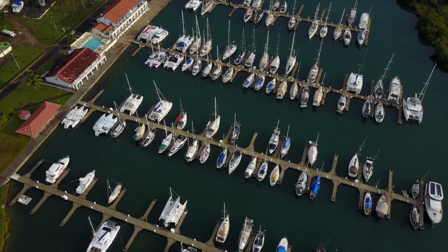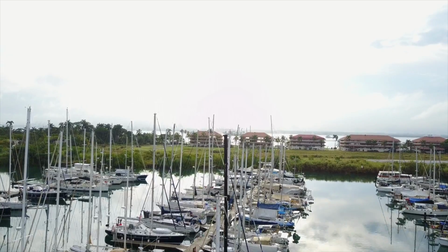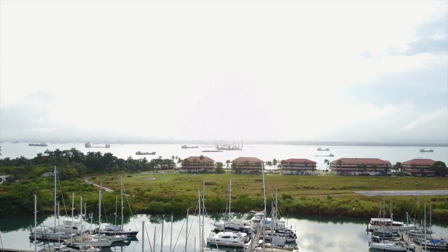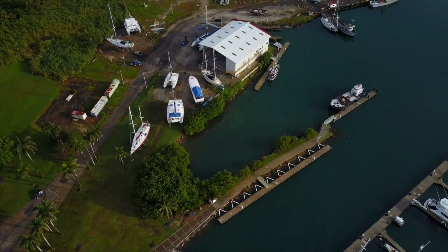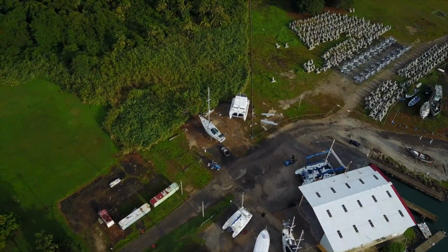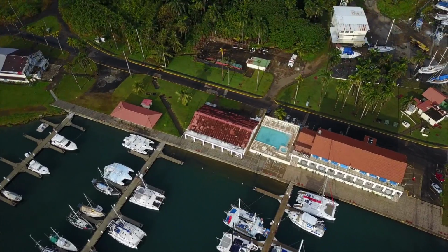For about a month, Aquarius remained at Shelter Bay Marina, where we made some new friends and met up with some old friends. The marina is located next to the Caribbean entrance to the Panama Canal, and it's the best place to prepare your vessel for the transit through the canal, with haul-out facilities, fuel, on-the-hard storage, and how can you beat dollar beers for happy hour and a swimming pool for your enjoyment.